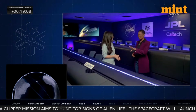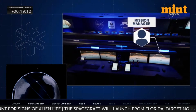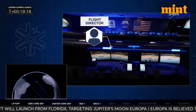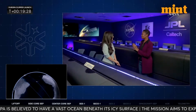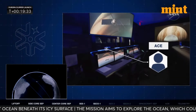Sure. I, as mission manager, am making sure everything's running smoothly here and communicating status to our project manager in Florida. Next to me is the flight director, whose job is to do what their title sounds like, direct or guide the people in the room through the detailed steps of the procedure. So if the flight director is guiding the room, who in here is talking to the spacecraft? The primary engineer talking to the spacecraft is the ace. They're paying attention to the link between the spacecraft and the deep space network on the ground.